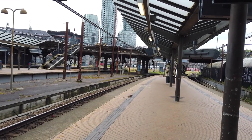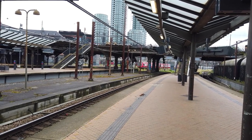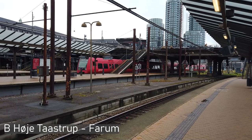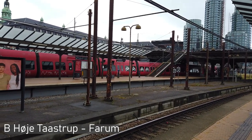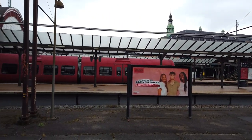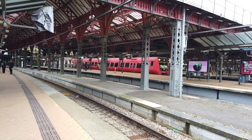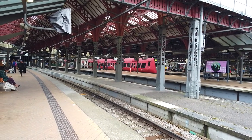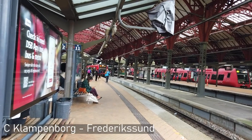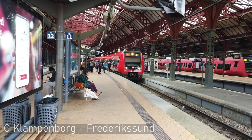As arriving now, we have yet another Line B service bound for Farum. As arriving now is going to be the final train of the day, which is my train, which is going to take me to Flintholm. I forgot for a minute there.